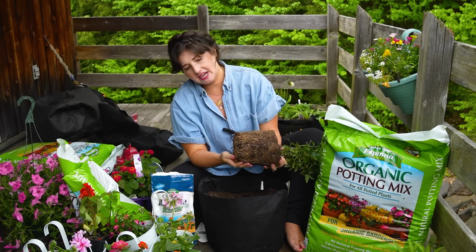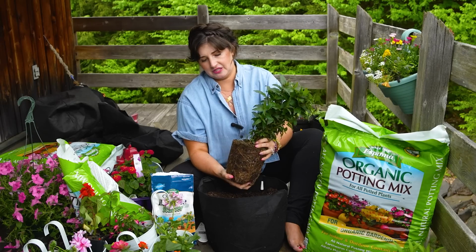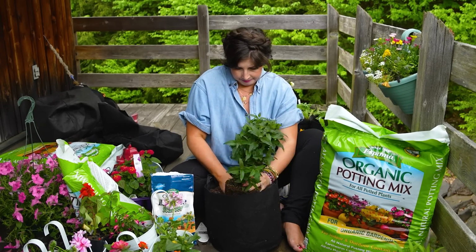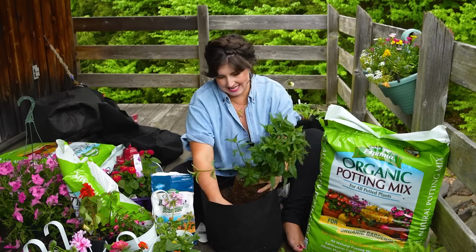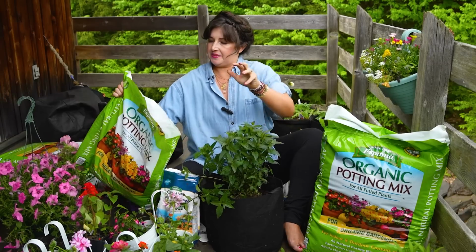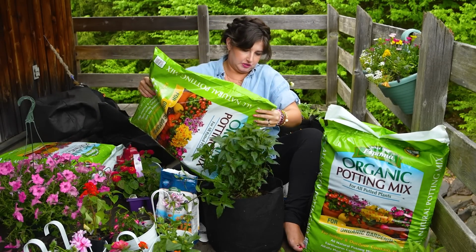I'm not going to disturb the roots too much. I might just give it a little pinch, and I'm going to plant it into the grow bag. And now I'm going to top fill it and then top dress it with a little bit of compost.